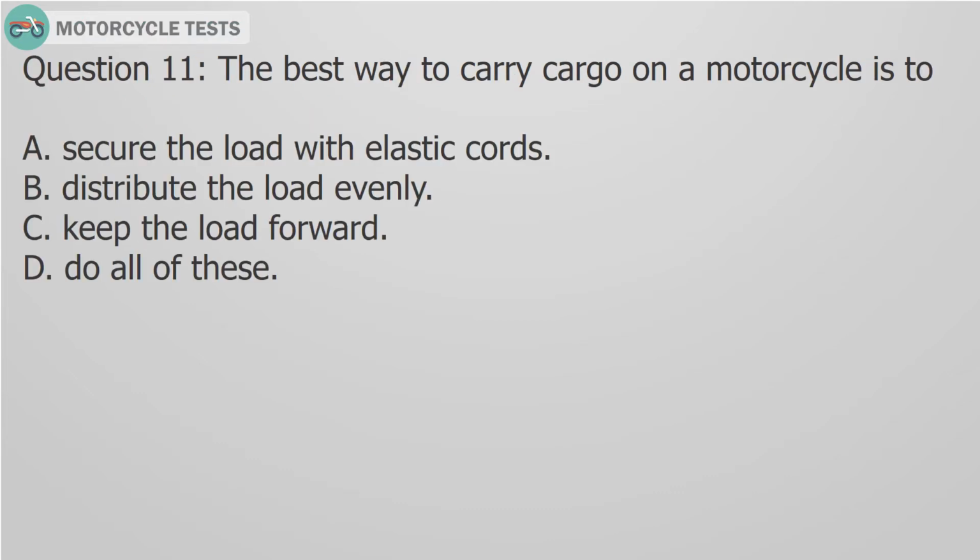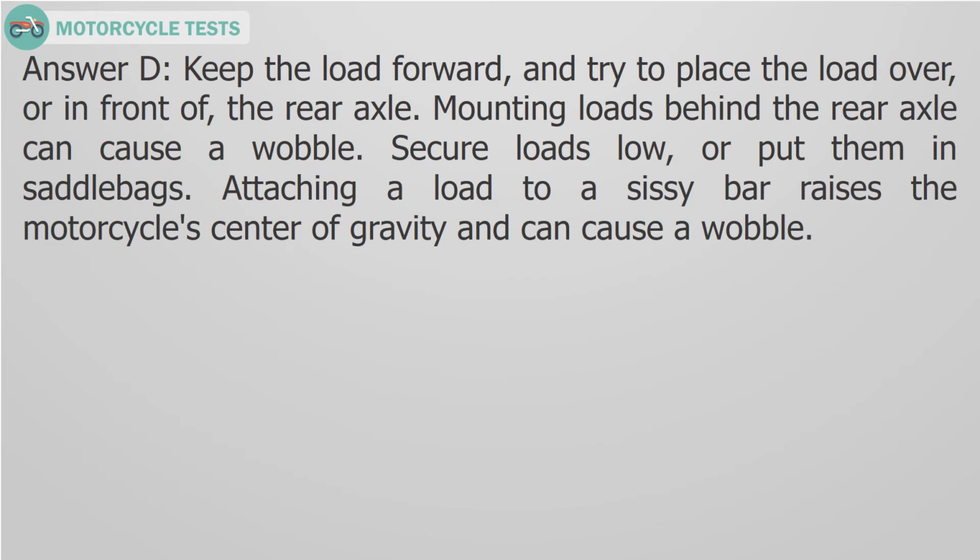Question 11. The best way to carry cargo on a motorcycle is to A. Secure the load with elastic cords. B. Distribute the load evenly. C. Keep the load forward. D. Do all of these. Answer D. Keep the load forward, and try to place the load over, or in front of, the rear axle. Mounting loads behind the rear axle can cause a wobble. Secure loads low, or put them in saddlebags. Attaching a load to a sissy bar raises the motorcycle's center of gravity and can cause a wobble.